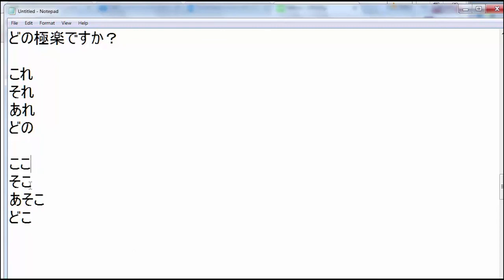So yeah, Koko is here, Soko is there, and Asoko is, I guess you could say, the other place, or around the corner kind of idea. And then Doko is where? And sorry, it's not dono, it's dore. So kore, sore, are, dore. Kore is this, sore is that, are is the other, and dore is which. Dore is used if you have multiple items, and you're asking which one. Let's say you have these 4 items here. Dore, right? But if you just had 2 items, it becomes dochi.